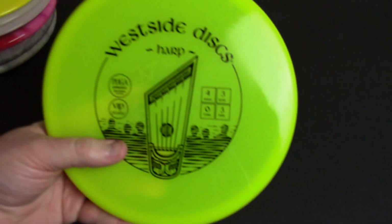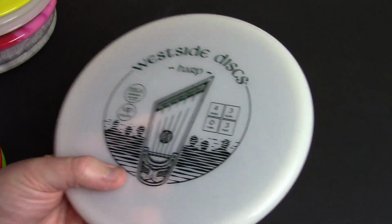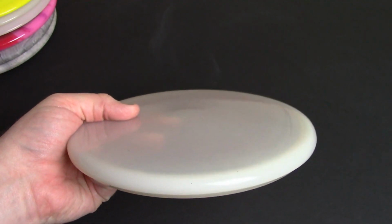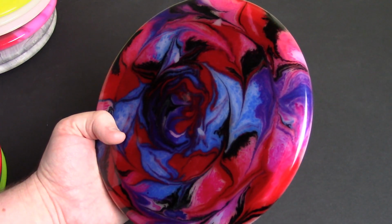I got another one of those red ones I haven't thrown. I got this yellow one here. This one is definitely going to get dyed eventually. And part of what happened was I found misprints. I ordered that yellow one and the white one, and then misprints showed up for a great deal. So I got a bunch of them. I got this one. This is another misprint that I dyed. That is probably one of my favorite dyes I've ever done.